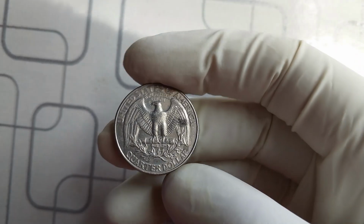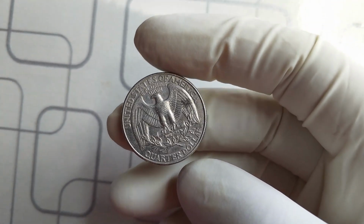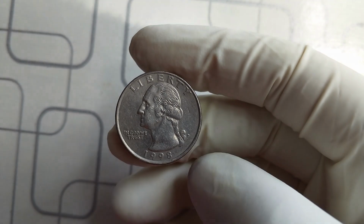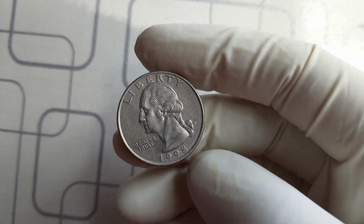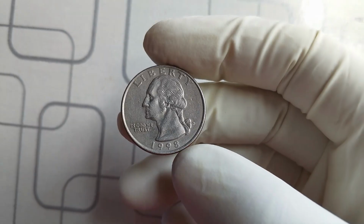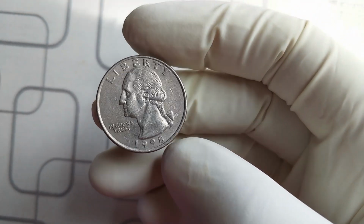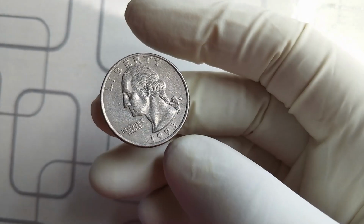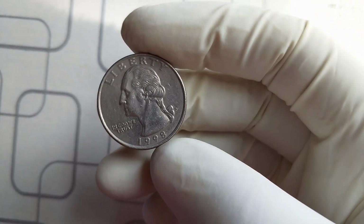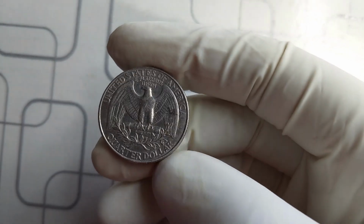But the truth is, some quarters have hidden secrets, rare varieties, or unique errors that make them worth life-changing amounts of money. And this particular coin we're talking about today, the 1998 Washington quarter, has a current market value of a staggering $4,070,000. Yes, you heard me right, over $4 million for a single coin that was originally worth just 25 cents.